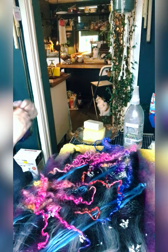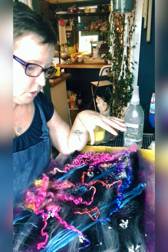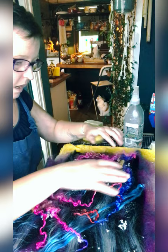Okay, so I think that's more than enough. You generally want to stick to three layers at the maximum, three, four layers of fibres, because as I say, the more fibres you add, the longer it's going to take to actually work your fibres and agitate them together.